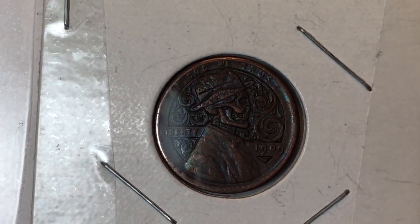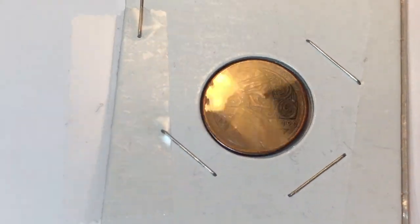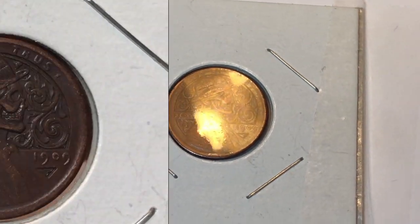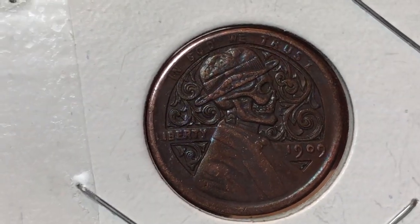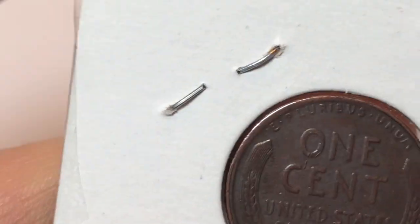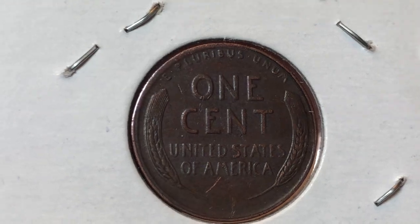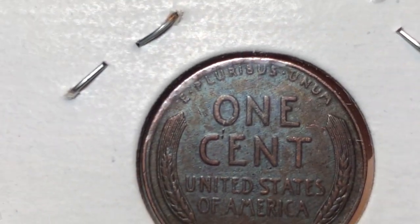Wow, that's awesome. Let me untape it and see what the back looks like. It's probably just regular in the back, but I still want to pull it out. I'll be right back. Look how sick this thing is. The detail is gorgeous. I did check. It's not a 1909 VDB, but man, the detail is good.